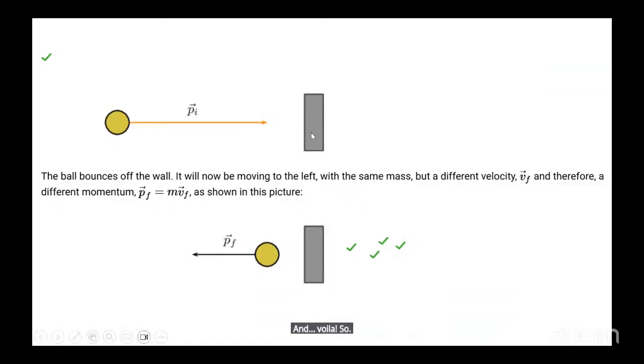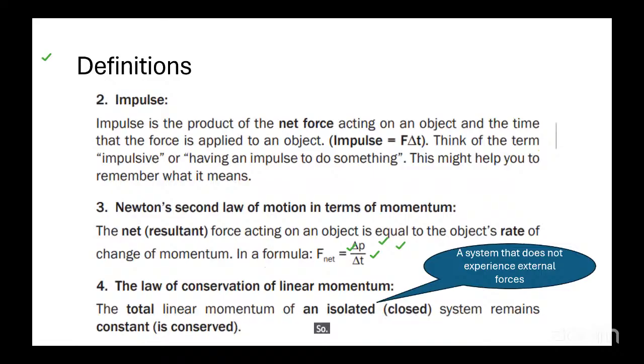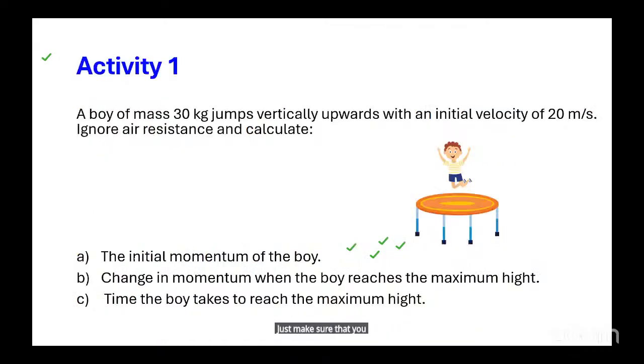So momentum, its direction to the right, take it as positive unless otherwise stated. To the left, take it as negative unless otherwise stated. So there are those definitions that I talked about. We need to define impulse, the net force, the conservation of linear momentum. A system that does not experience an external force is the isolated system. Just make sure that you are conversant with them.